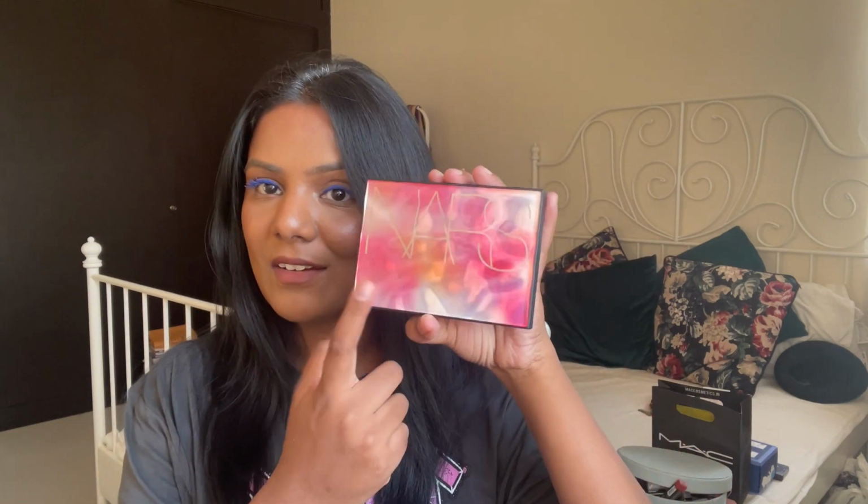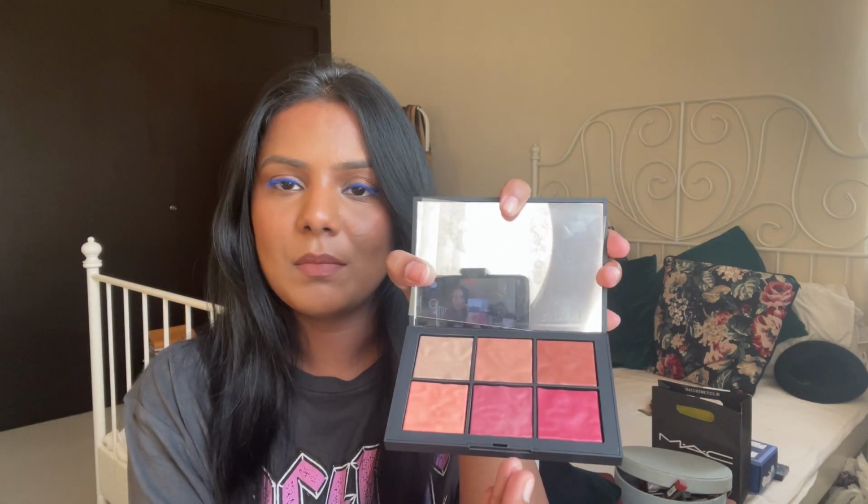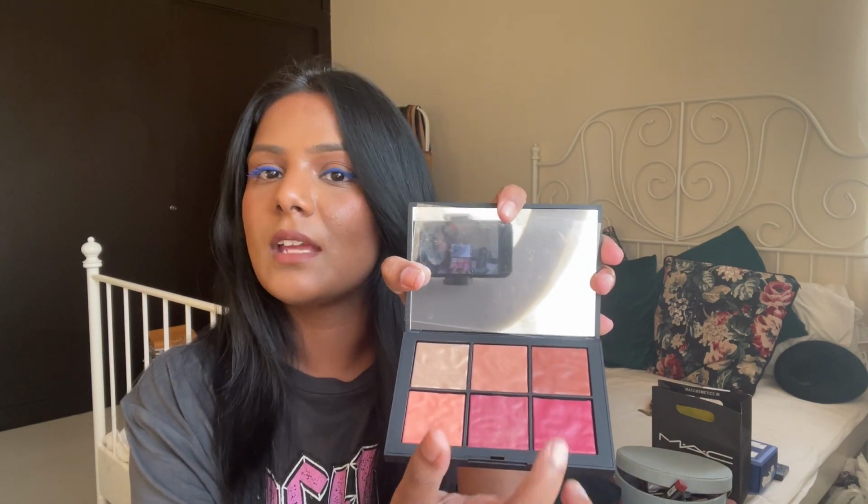And this is what the palette looks like. The finish looks like the one that I have from NARS as well, the eyeshadow palette. I don't know what it's called. It's got this orangey tone on it. It's a face palette, so most of these can be used as blushes. This can be used as a highlighter, and I think really this can be used as a bronzer.